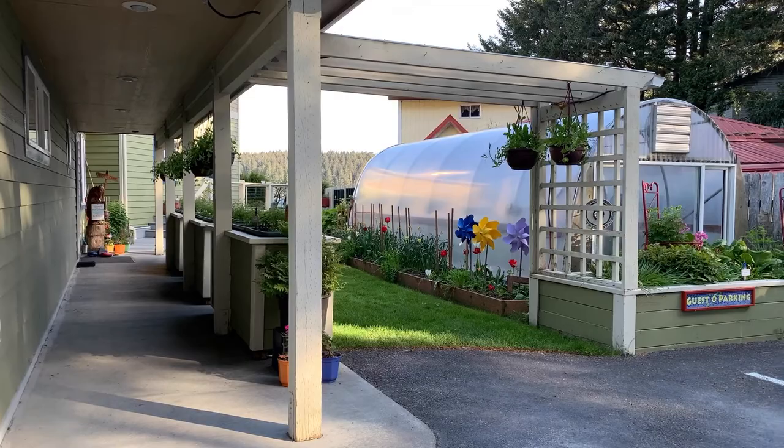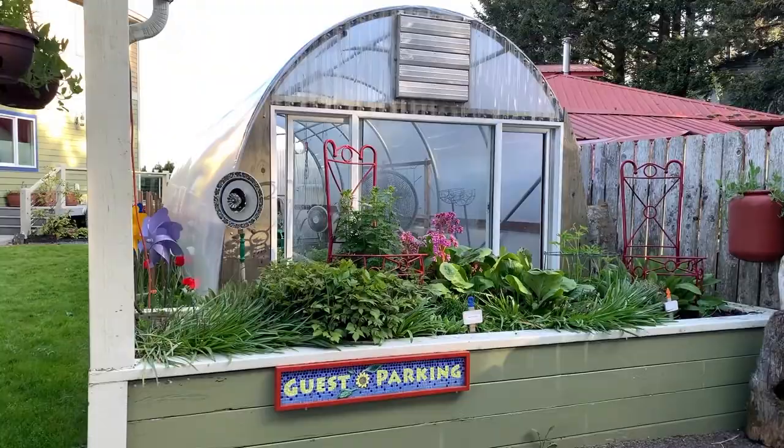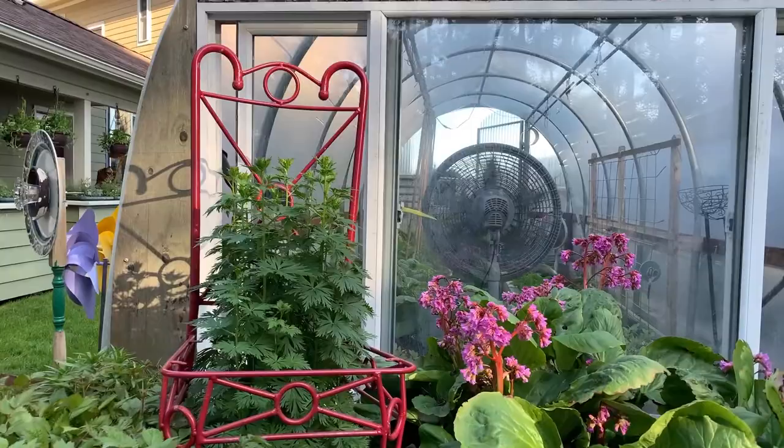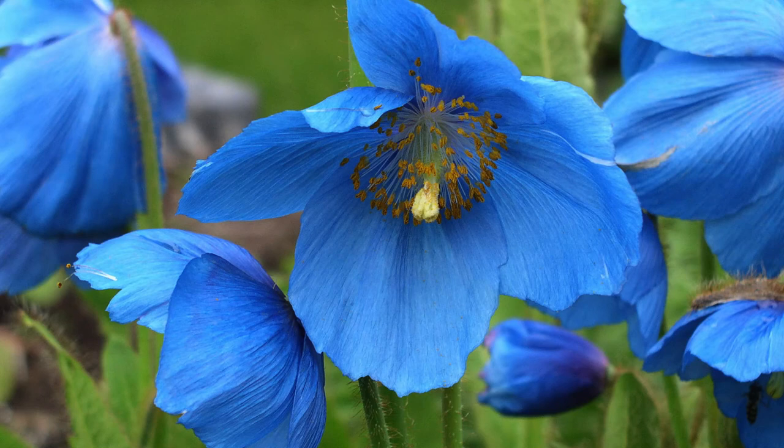This is the entrance to our bed and breakfast over here on the left, but we'll start over here near the hoop house where the guests would park. And we've got some Virginia, and over here we have blue poppy in a red chair that'll be happening soon.